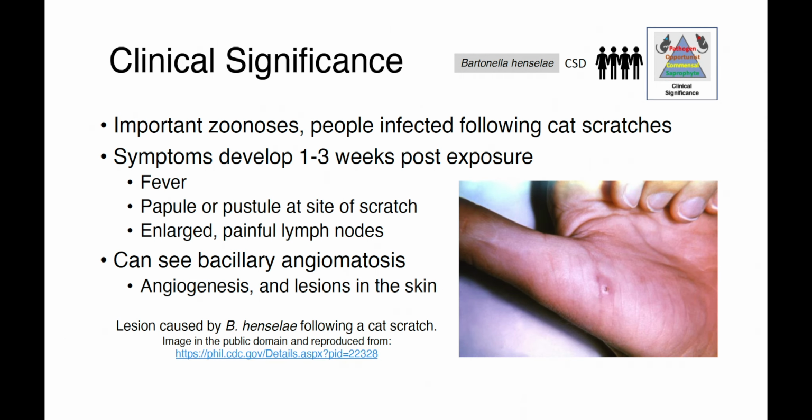Cat scratch disease, caused by Bartonella henselae, is an important zoonosis in people. Symptoms develop 1 to 3 weeks post-exposure and can involve fever, a papule or pustule at the site of a scratch, like you can see here, and also enlarged and painful lymph nodes. You can also see bacillary angiomatosis, which is this vascular proliferation or angiogenesis at the site of infection.